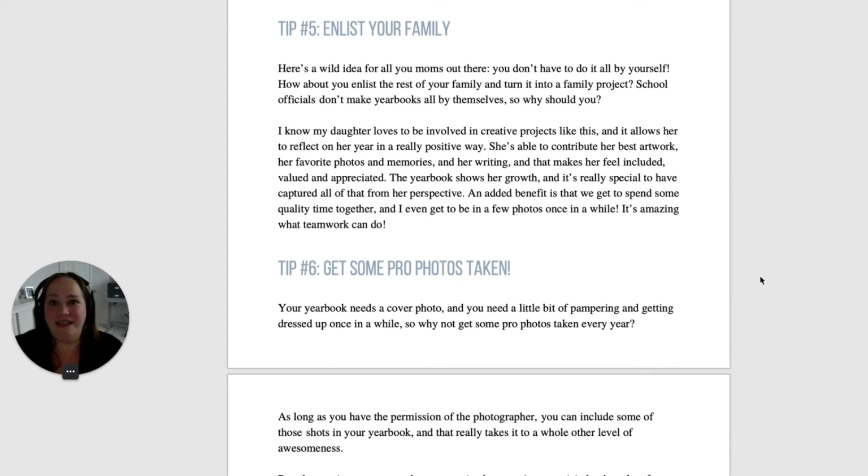I know for a fact that anytime I ask my daughter to take photos and be involved in creative projects like this, she loves it. And it becomes a really cool bonding moment for both of us. And she's able to then contribute her best artwork, her favorite photos and memories. She can write some notes. It makes her feel included and valued as a member of our family. And the yearbook too will show her growth year after year, which is really special to have when they're all grown up, right? So it's really amazing to have all of that captured from her perspective. And then an added benefit is, of course, we get to spend more time together.